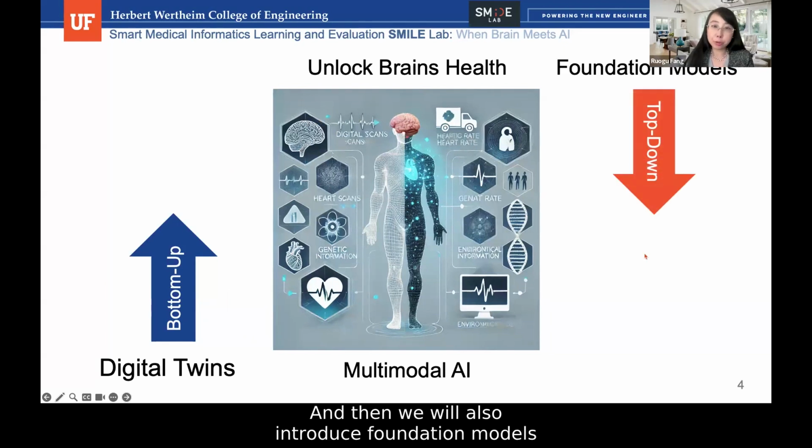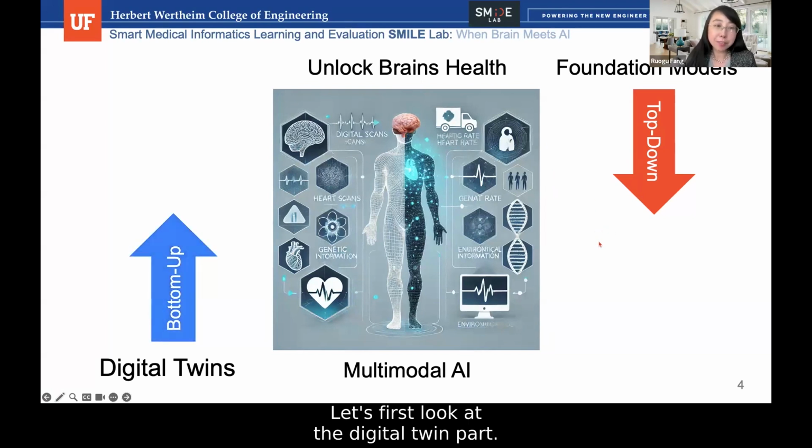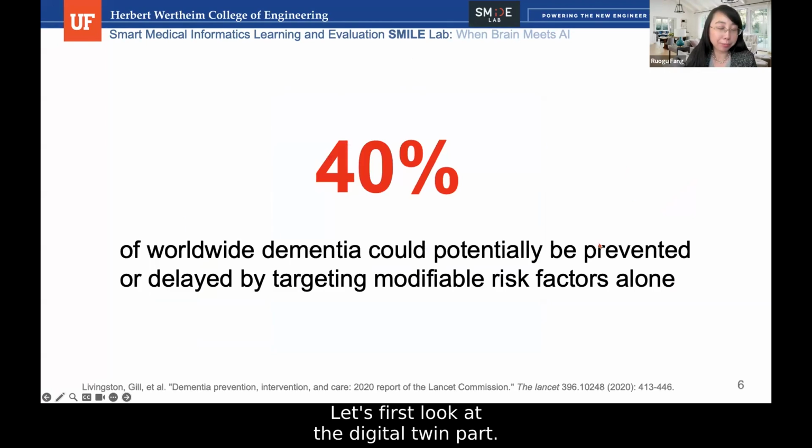And then we will also introduce foundation models in 3 dimensions as a top-down approach, because we are going to use massive datasets to train a 3-dimensional foundation model for the human brain. And then we can use it in zero-shot or few-shot learning for downstream tasks to solve different brain health challenges, such as segmentation, disease diagnosis, and prediction of the future. Let's first look at the digital twin part.